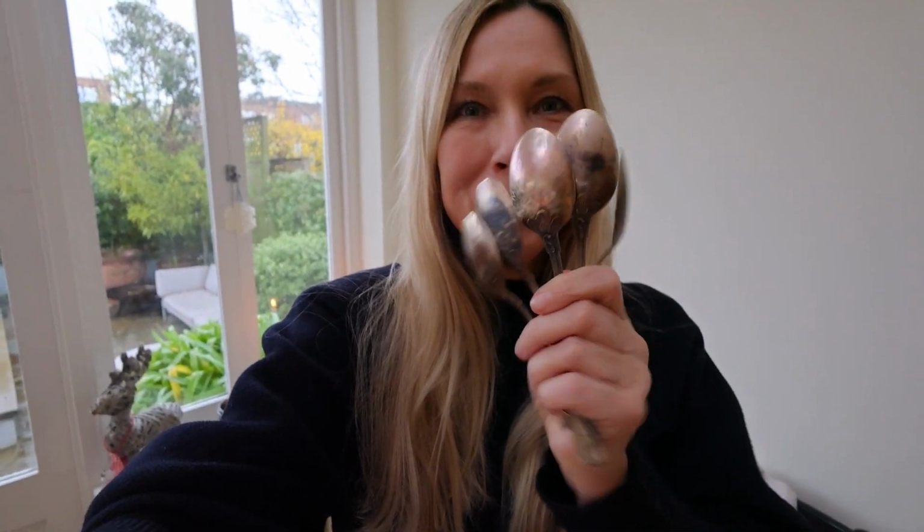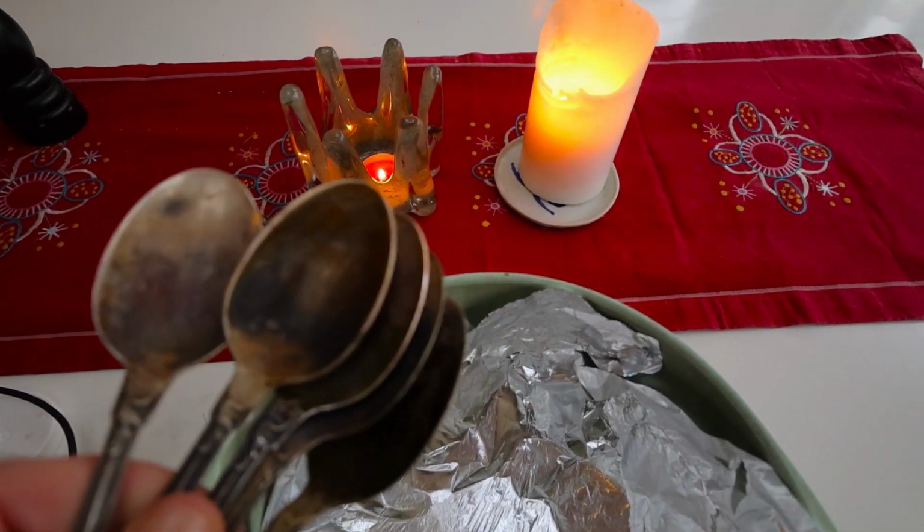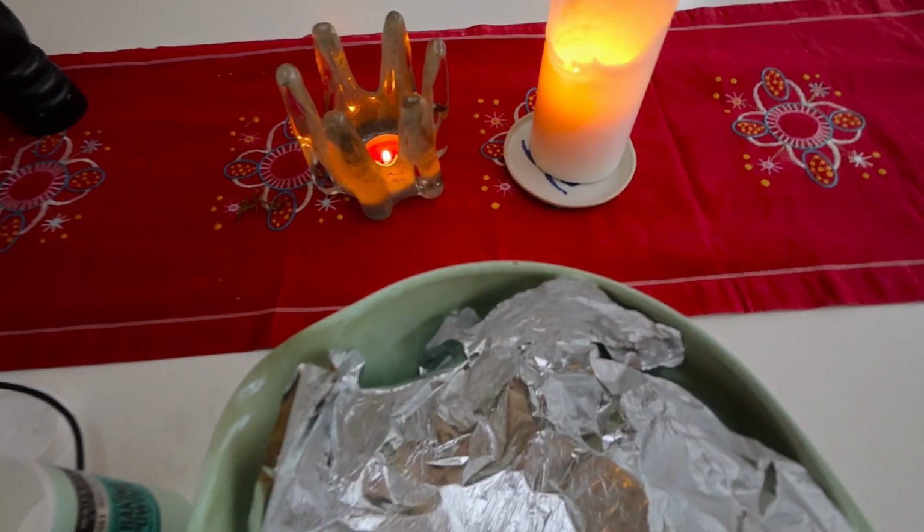Another thing that you need to do for Christmas is to get your silver polished. Look at these now. And then look at them very soon, because I'm going to show you how to do it really easily without that silver polish, because I don't like to touch that. Another thing I don't like to touch, I'm so weird. But this is so easy. Okay, we're going to get these in a good nick.